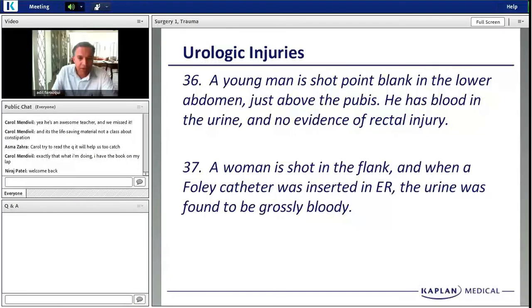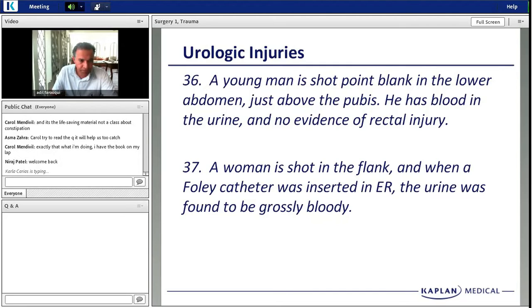Okay, case number 36. A young man is shot point blank in the lower abdomen just above the pubis. He has blood in the urine with no evidence of rectal injury. So if you're shot in the pubis, what's the most likely source of bleeding? Bladder injury. And when you have bladder injury, how do you confirm the diagnosis? Retrograde cystogram. And when you confirm that the patient has a leak on retrograde cystogram, surgical repair.